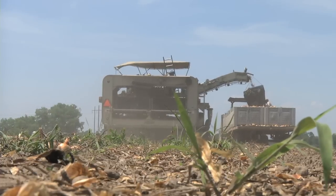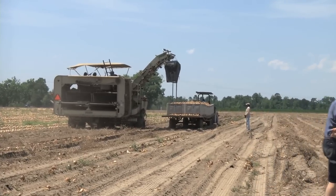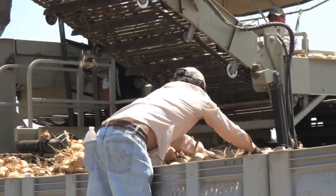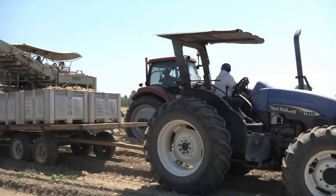Even though this might take a little more time and effort, it has still gotten the attention of the surrounding onion producers. Well, it just speaks for itself. I mean, they see it working. It does good. Your land's got to be level, but if it's pretty level, it'll do a good job. Yeah, I think it will. There's been a lot of farmers come by and looked at it.